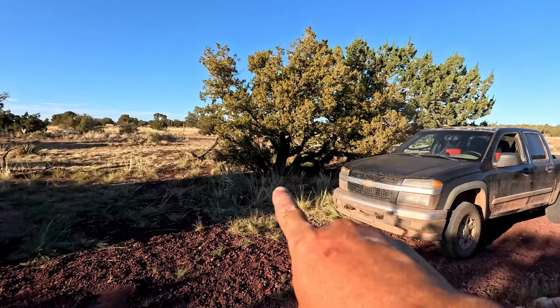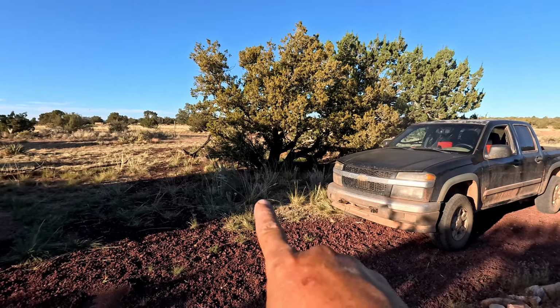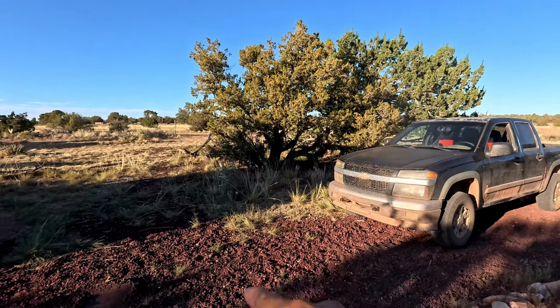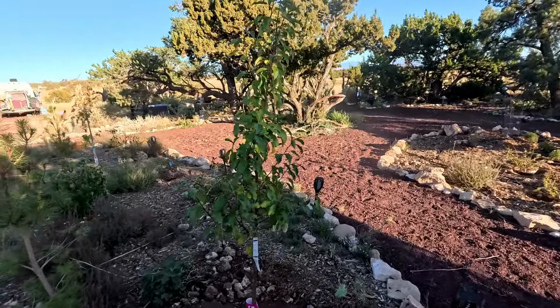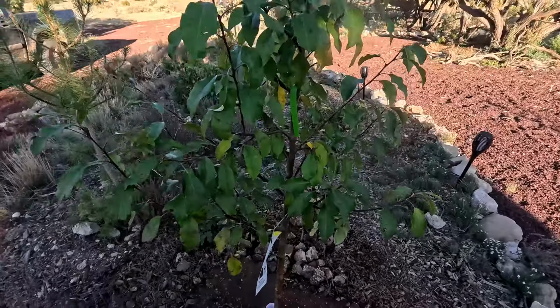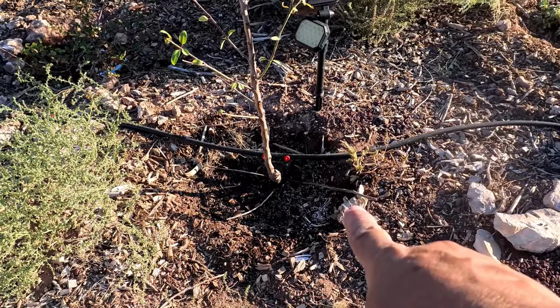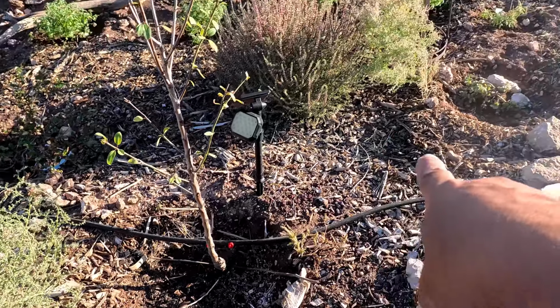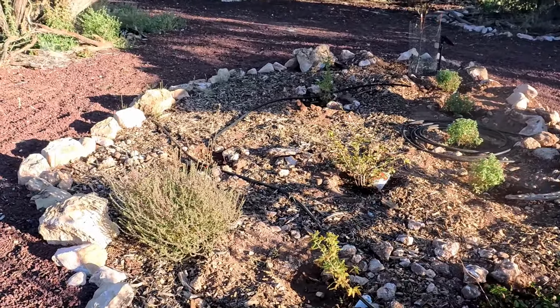On the other side of my driveway is the first crab tree that I planted. Like I said, it has the darker bark and also leaves. And on the other side here, I decided to plant this crab apple. I think it'll look good and complement the other one. Yes, as you can see, the drip system is working properly, but I still need to tee in and do this line. But I'll do that in the next day or two.